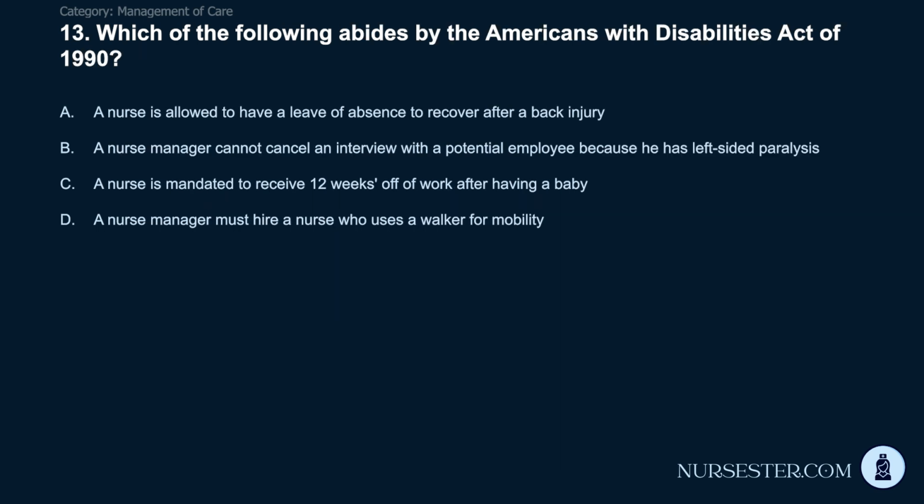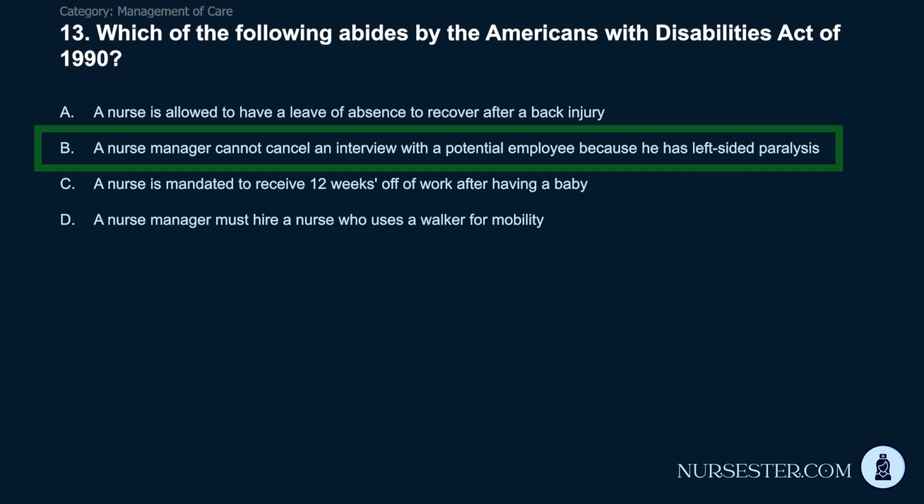13. Which of the following abides by the Americans with Disabilities Act of 1990? A. A nurse is allowed to have a leave of absence to recover after a back injury. B. A nurse manager cannot cancel an interview with a potential employee because he has left-sided paralysis. C. A nurse is mandated to receive 12 weeks off of work after having a baby. D. A nurse manager must hire a nurse who uses a walker for mobility. Correct answer, B. The nurse manager cannot cancel an interview with a potential employee because he has left-sided paralysis.